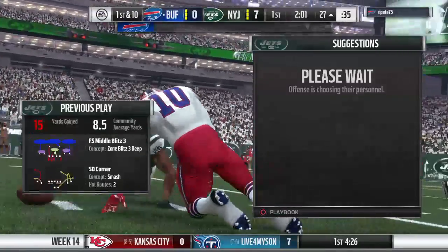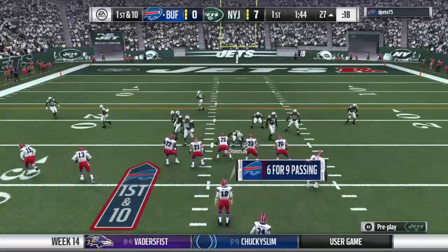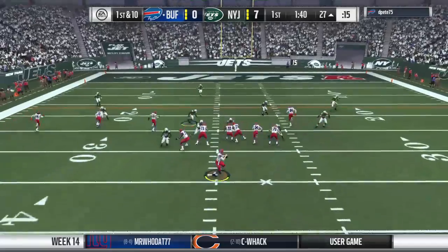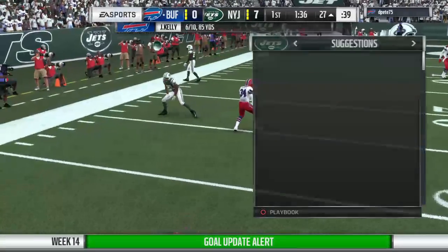That's been a point of emphasis, they told us in practice, using those medium routes to keep the defense off balance. And it wasn't just them telling us. We got to watch them practice it and work on it because they've been trying to fine-tune it and get it right before this game. And I think they have to be happy with the result. And this is going to be incomplete.